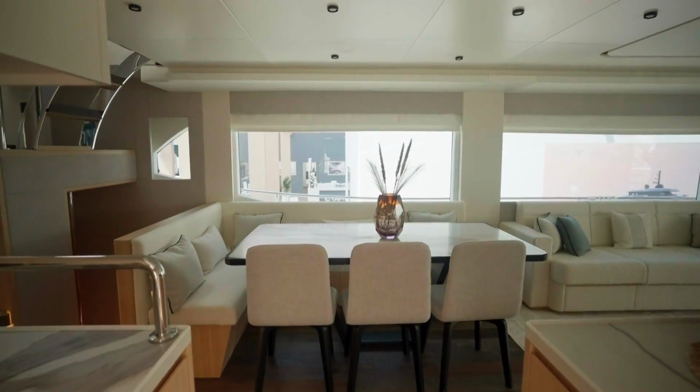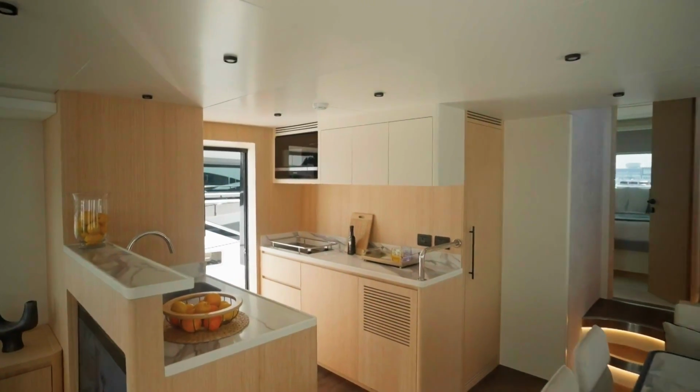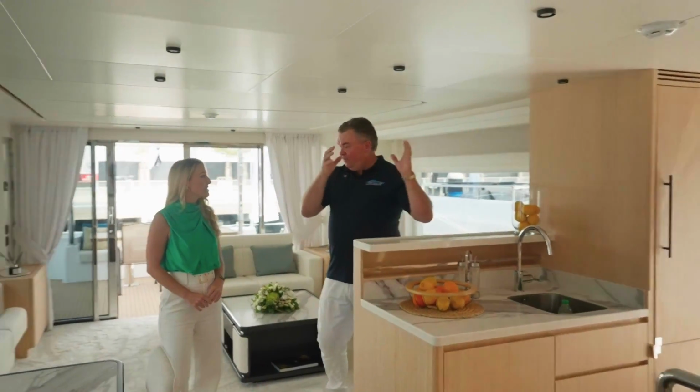That's right. Look, a huge dining table. Will comfortably seat 10 guests. Galley right there in the main salon. Then upstairs we've got a sky lounge and a full, enclosed wheelhouse. And the layout for the accommodation is the owner suite, the signature Nomad owner suite on the main deck. And downstairs we've got 4 more guest suites. Great, let's take a look at the master.